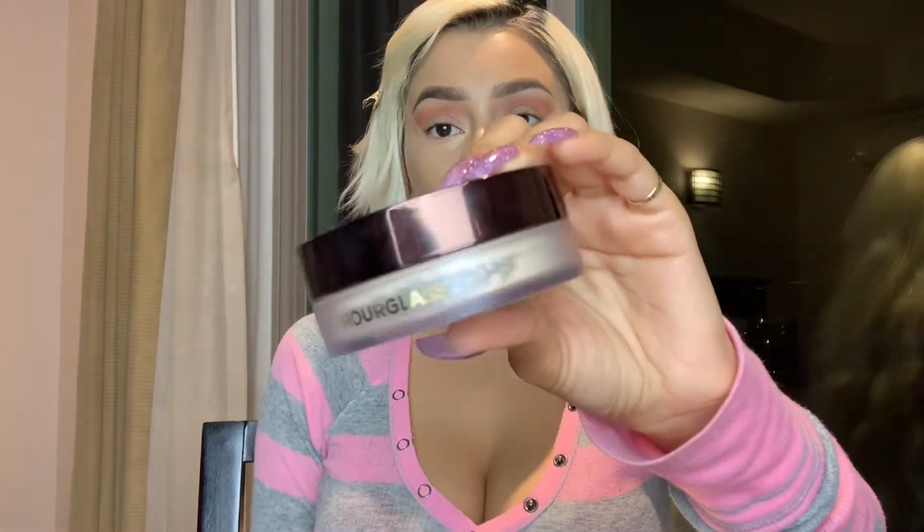I use the Hourglass Veil Powder, and I recently purchased this one not so long ago and I am so obsessed with it. It honestly leaves my makeup flawless. Like, this makes a huge difference on my makeup. And sometimes I also use a Rocket Kat Von D translucent powder, but for an everyday basis I use this one, and this one is more for when I'm going out and I really want my makeup to look really good and for it to last a long time.